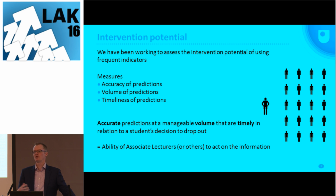So our hypothesis is accurate predictions at a manageable volume that are timely in relation to a student's potential dropout gives us the potential to intervene, and primarily intervene through our associate lecturers. And our associate lecturers look after typically 20 students on each module, hence my typical associate lecturer and their group here.